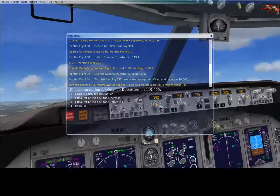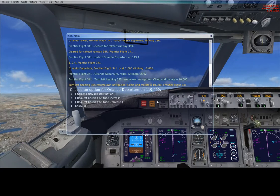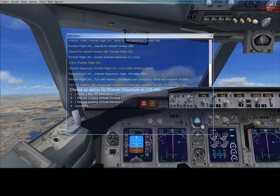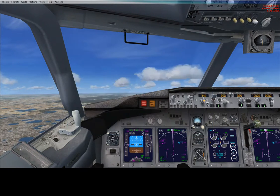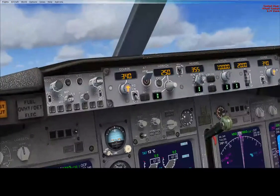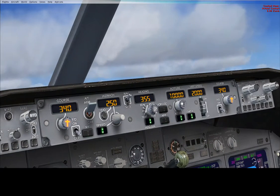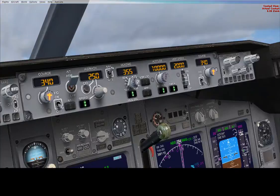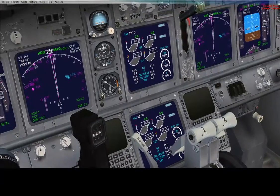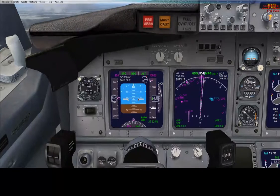So by the time we get up to about 9,500, air traffic control will give us another instruction, whether to climb higher or contact another departure, or someone else along those lines. But once we get past 10,000 feet, we will be able to crank this speed up just a little bit more. It won't take us very long to get to where we're going, like I said, but just to get us there, you know. The flaps are up. All right, so we should be good on that. And now we're just waiting on further instruction from air traffic control.